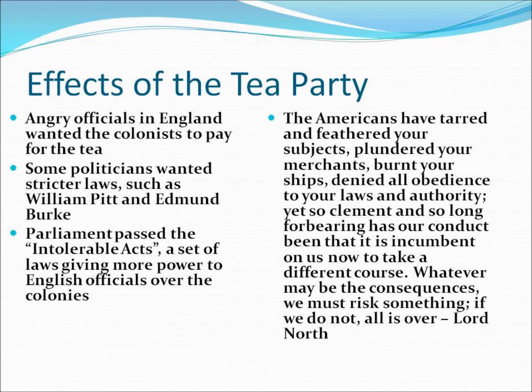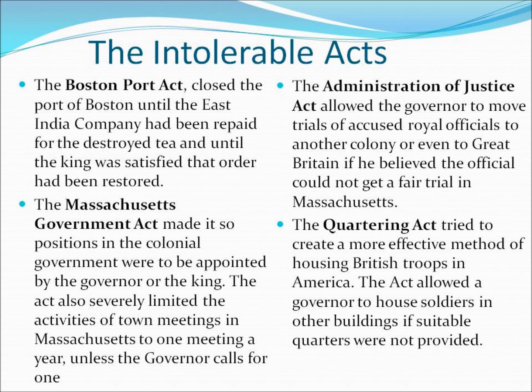Many people were trying to push for even stricter laws on the colonies, such as William Pitt and Edmund Burke. Parliament passed the Intolerable Acts. The Intolerable Acts consisted of 4 acts. The Boston Port Act, which created a barricade of the Boston harbor until the tea was paid for. The Massachusetts Government Act, which meant that the colonial government was basically run by England directly.